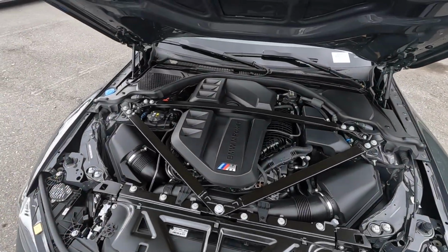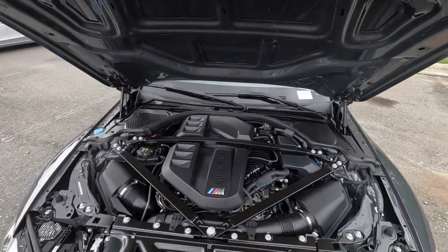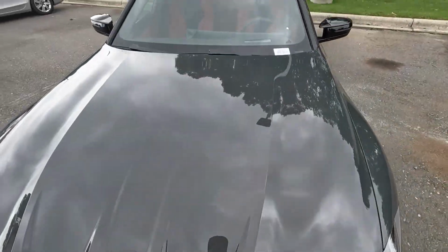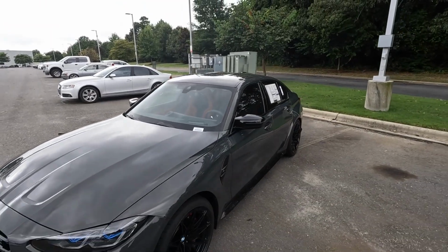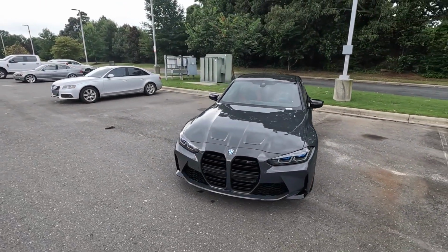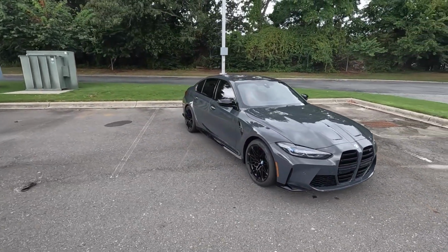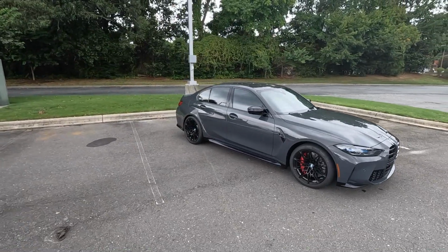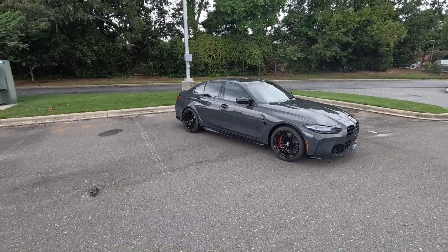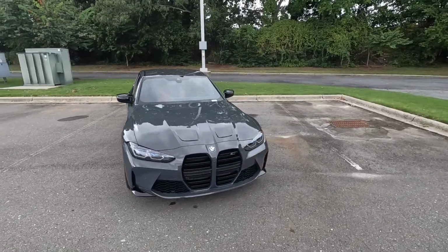Underneath the hood, this utilizes the 3-liter TwinPower Turbo inline 6 paired to an 8-speed automatic transmission. This pumps out 503 horsepower, 479 pound-feet of torque sent through that xDrive all-wheel drive system, propelling this 3,400 pound sedan from 0 to 60 in 3.4 seconds. Top speed is 180, and as far as fuel economy goes, you're looking at 16 miles per gallon in the city, 22 out on the highway.